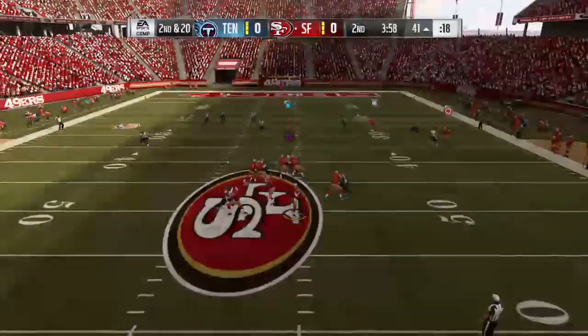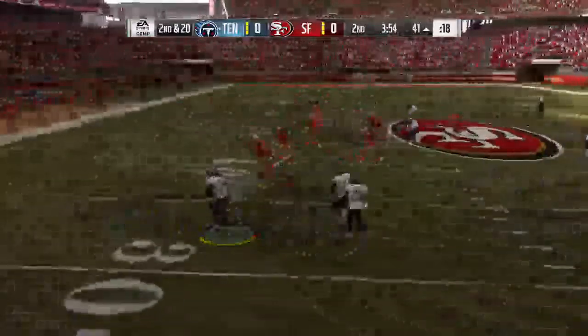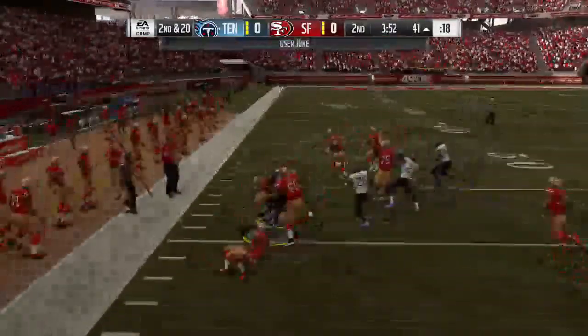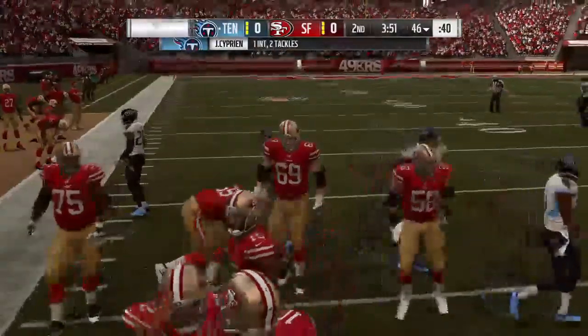Now Garoppolo throwing on second. And he fires one that's intercepted. Picked off by Jonathan Cyprien. And the return out shy of midfield to the 46-yard line.